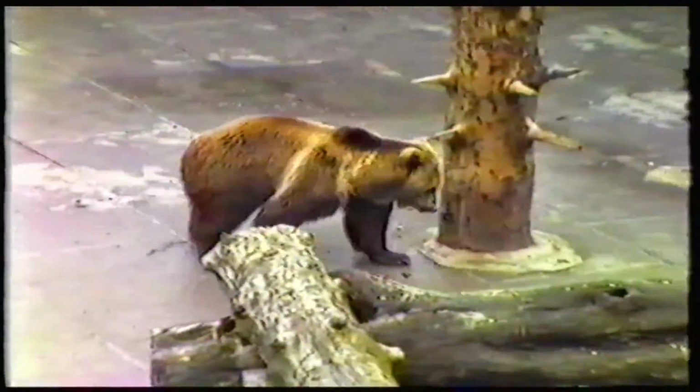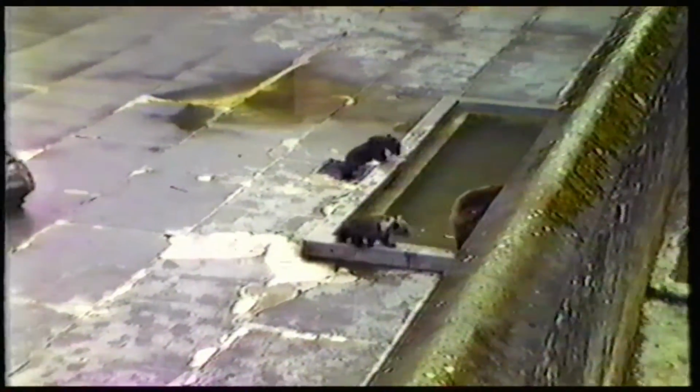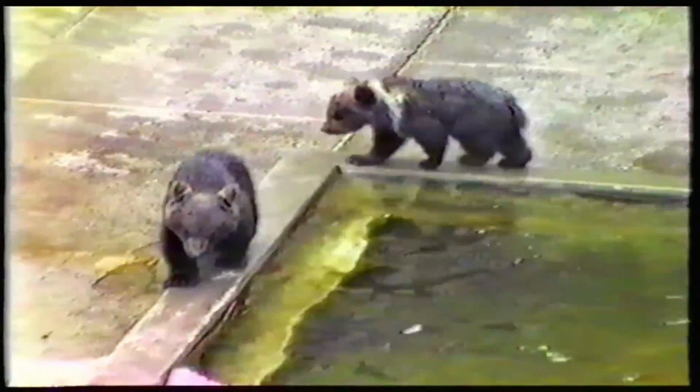Now we're at Bern in the bear pit, and there's Daddy. There's Daddy walking around. Over here, his mummy with the cubs. Where are they? Oh, they're right behind the tree. I'll wait for them to come out. Look at him pushing off. Look at him push the baby off. Oh, righty.